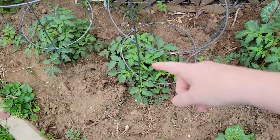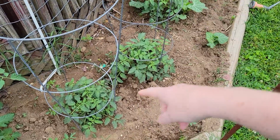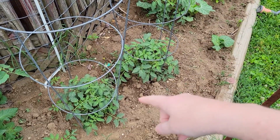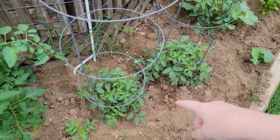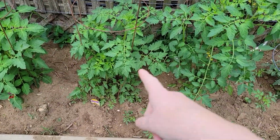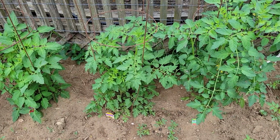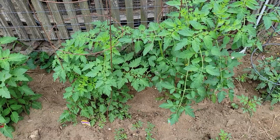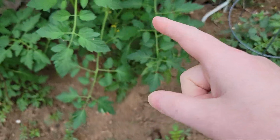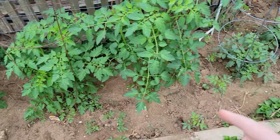But you can see my tomatoes, these ones were the six-pack of them that I bought that were smaller when I bought them, and they just are not getting taller. It's kind of weird considering how big these are. And these are the cherry tomatoes right here that I bought. I paid more for them because they were larger, and they've got blossoms in there already, so it won't be very long before we start having the cherries.